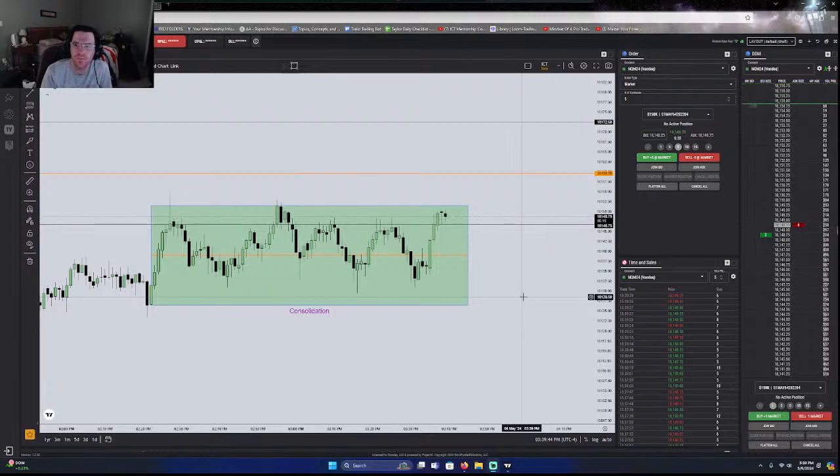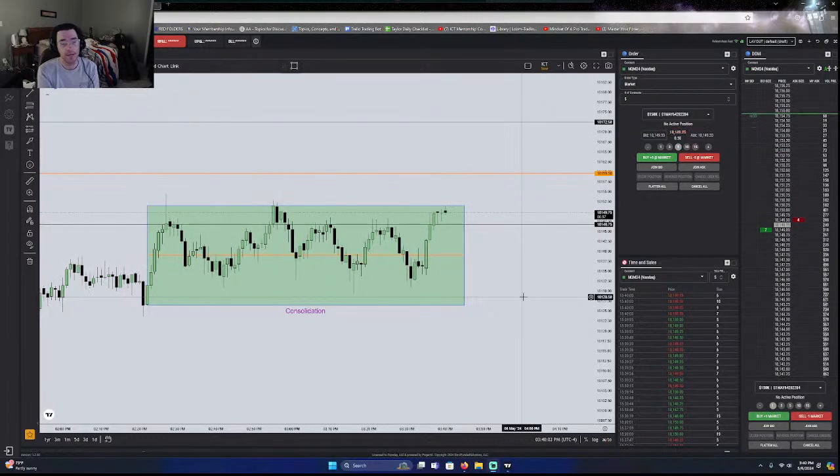Oh shoot. Still in consolidation, people. I don't think we're going to get anything done out of this unless it wants to throw a fit. And I think that's exactly what it's going to do. It's going to hit that 18,159.50 and then just decide to drop. And it makes sense too. Take out the buy stops above the consolidation and then expand lower.